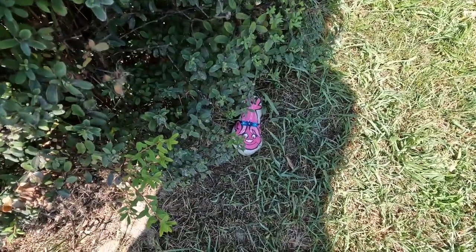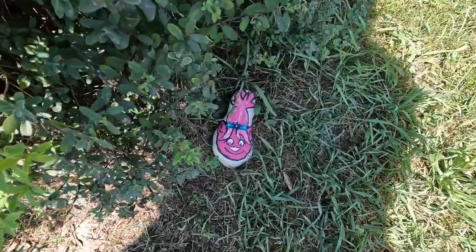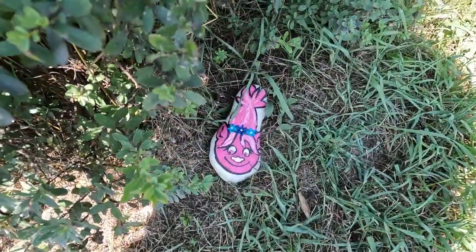Someone has painted a rock. I loved it there. It's very nice.